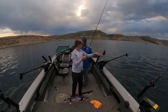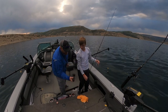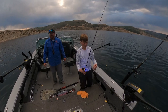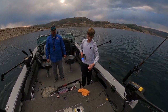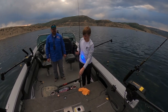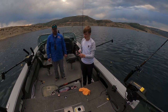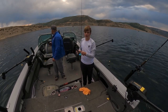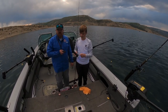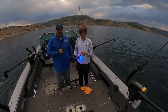So now I'll explain how you're setting it down. So, wash my hands, and now I put some pink gulp maggots on these, and then I have a UV light right here, just a little flashlight. The UV light, if you haven't tried it, actually makes a huge difference in lighting up glow in the dark. You could just use your phone, but this is way more efficient and way better.